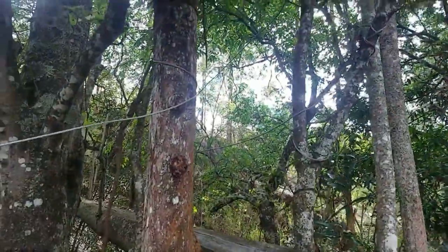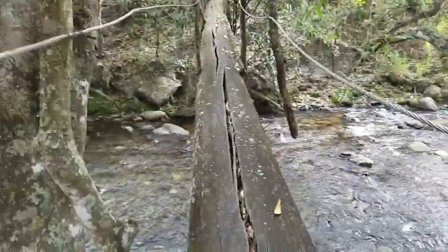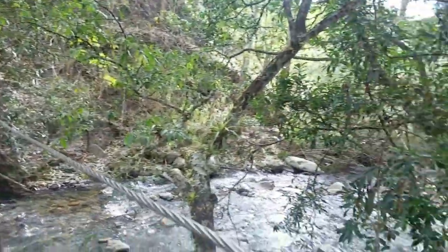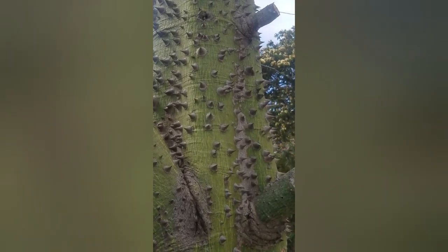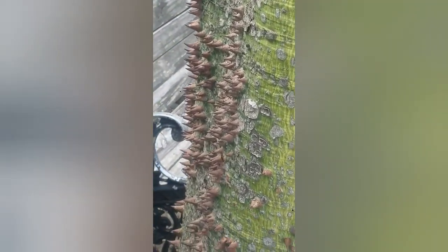This is the sketchy jungle bridge that I had mentioned. Basically, it is just a tree that has been bisected, and you have these sort of cables to hang on to. I actually don't know what this tree is called. If I can find out when I go home somehow, I'll try to look it up. I will add some text to the video, but isn't that amazing?